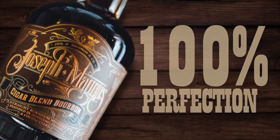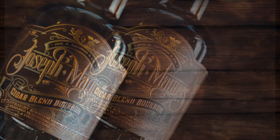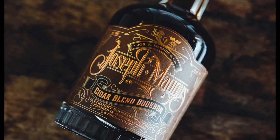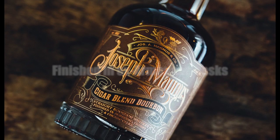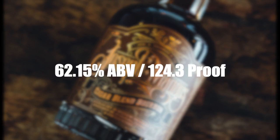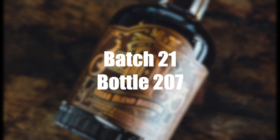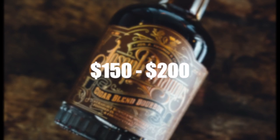Just when I thought they couldn't get any better, here comes perfection. Joseph Magnus Cigar Blend Bourbon Whiskey is a blend of 11 and 18-year-old MGP bourbons finished in Armagnac casks. It is bottled at 62.15% alcohol by volume, or 124.3 proof. This is Batch 21, Bottle 207, and sells for anywhere between $150 and $200 in the United States.